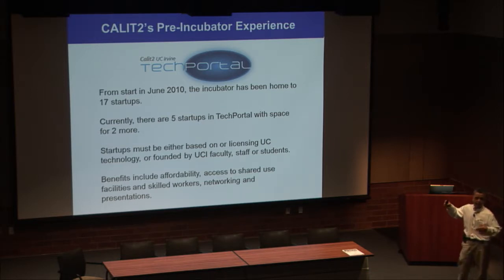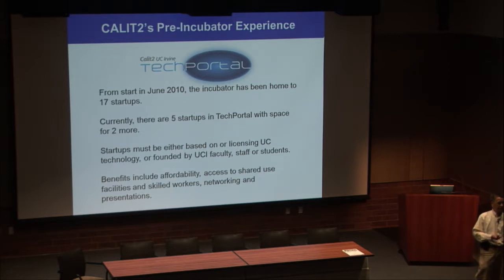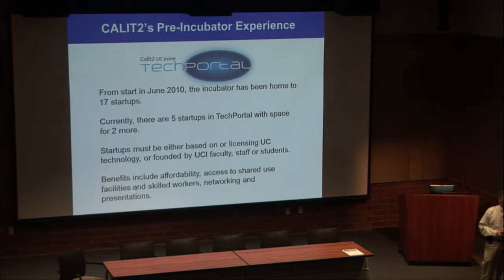One thing you recognize here is that most of the time, startup companies have a brilliant idea, like professors who have an invention and have worked with the law firm to get the patent. What they need next is to reduce the entry barrier to develop proof of concept and prototype. Within the university, we have affordable space access to shared-use facilities. Also in CATI2, we have a lot of skilled staff to help the company develop either hardware or software and so on.